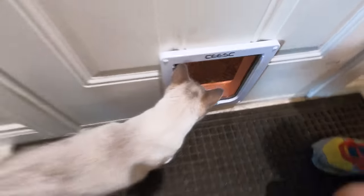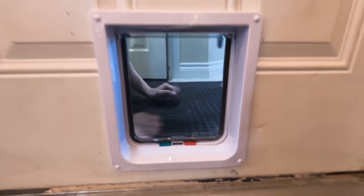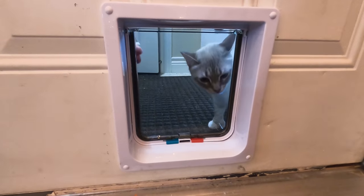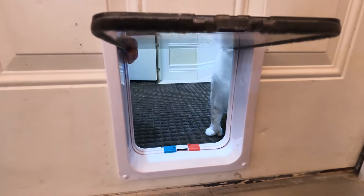You can push it. Okay, I gotta go on the other side. I'm on the other side. Man, he did a good job. If we had watched him do it, it would have been awful. Look, it also goes that way. He says that what they did with their cat is they pushed him through while one was on one side and one was on the other.